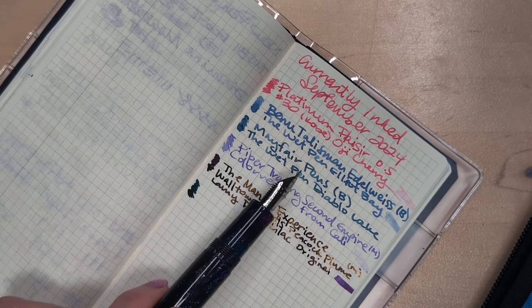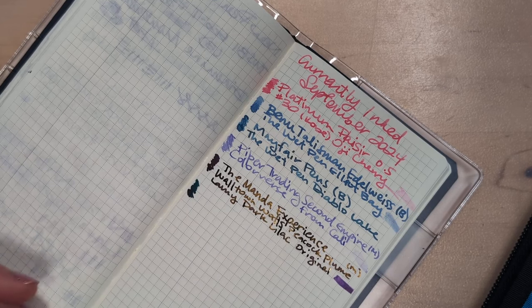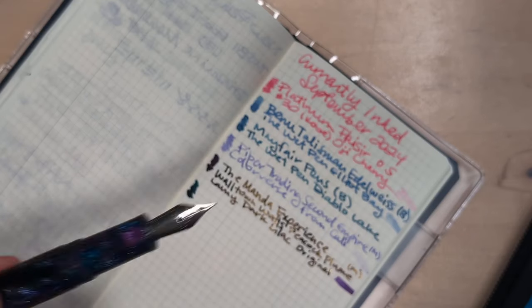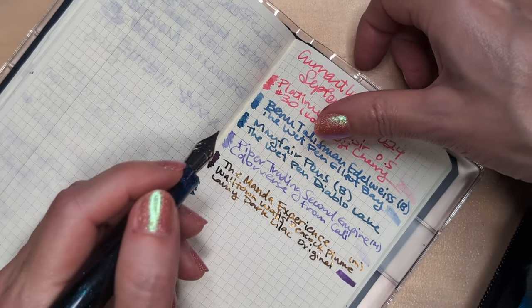I think this is actually not Diablo Lake. I think this is the Colorverse Pen Show ink. And this is Diablo Lake. Y'all, I've messed this all up and I should start over, but I'm not going to.